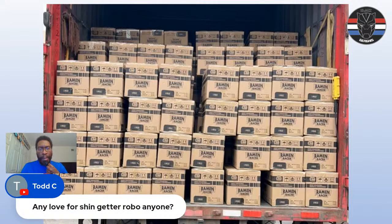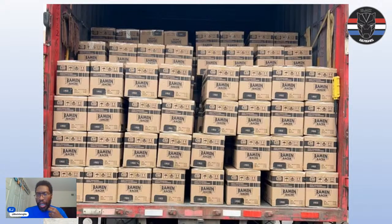Shin Getter Robo. I'm going to have to look up on that one, man. I think you trumped me on that one. Love that Cyclone Rider bike. Once again, going to stay on task. I'm going to keep it to Ramen Toys.